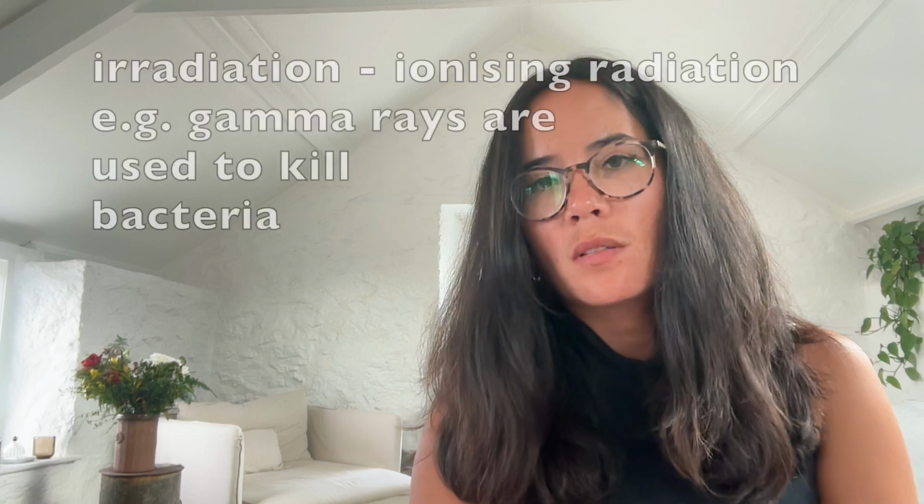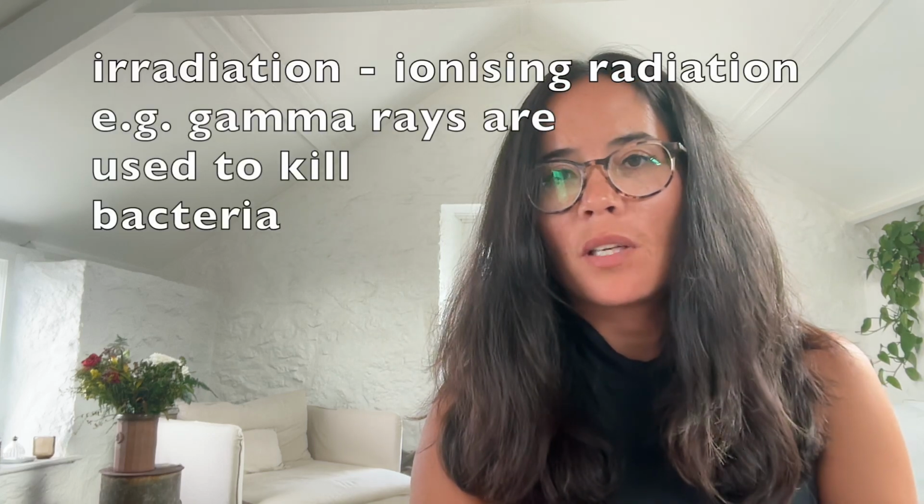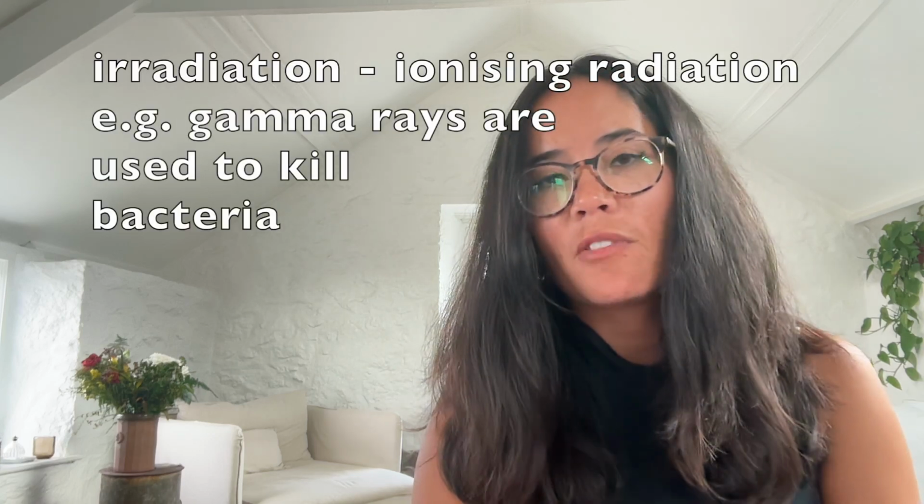In some countries, irradiation is allowed, which involves food being exposed to gamma radiation, but like I said, only some countries allow this. Gamma radiation is a type of ionizing radiation. It will kill the bacteria and its spores. This can be used for vegetables, fish and shellfish.